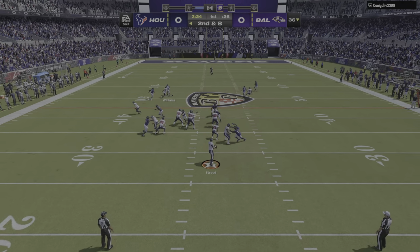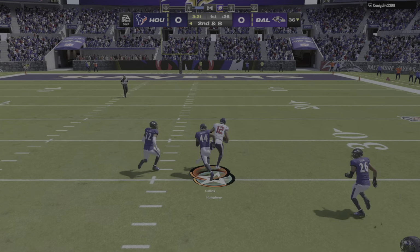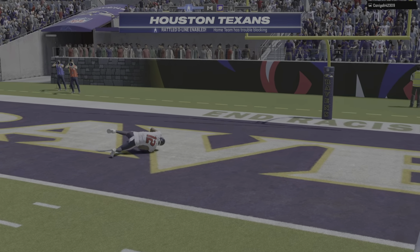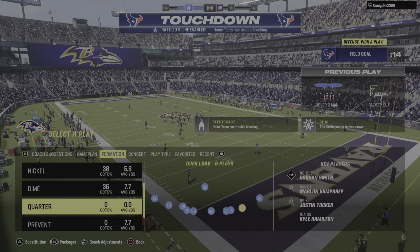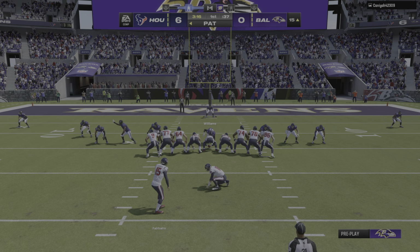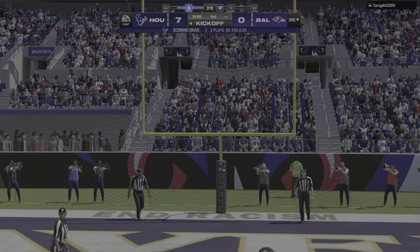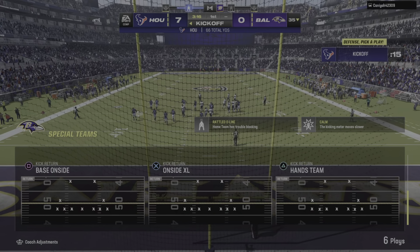Play action. Here's Stroud. He'll get this into the hands of Nico Collins. There he goes, right side. Touchdown, Houston. Nico Collins. 64 yards. And the Texans are on the board first on the road here in Baltimore. Extra point by Fairbairn, up and good. And it's now a 7-0 game.